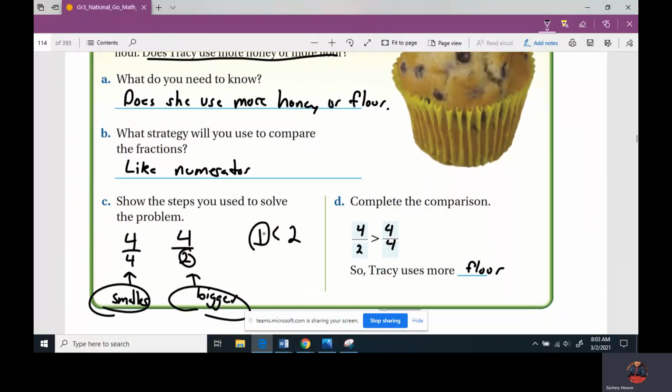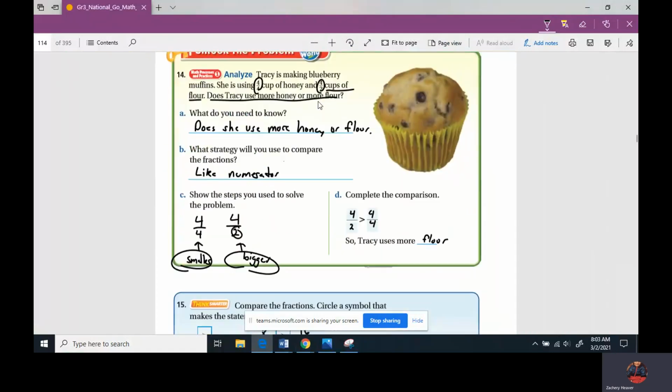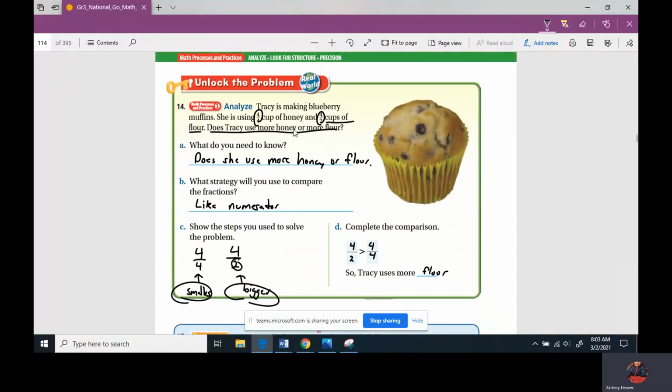So 4/2 is greater than 4/4. And let's look at this again. We know 4/4 equals 1. 4 over 2 actually equals 2 because 2 can go into 4 2 times. So this actually is just 1 is less than 2, or 2 is greater than 1. And it wants to know, does she use more what? Flour. It's flour because flour is attached to 4/2 cups of flour.